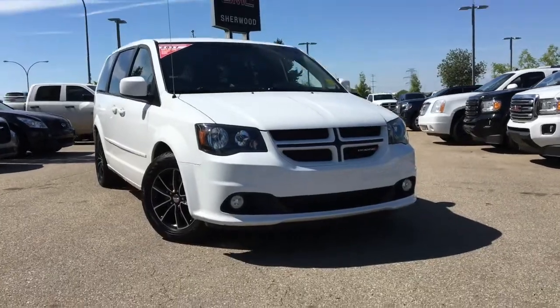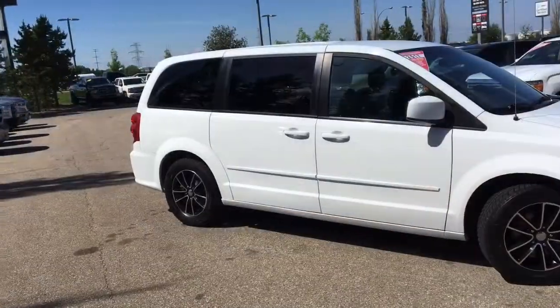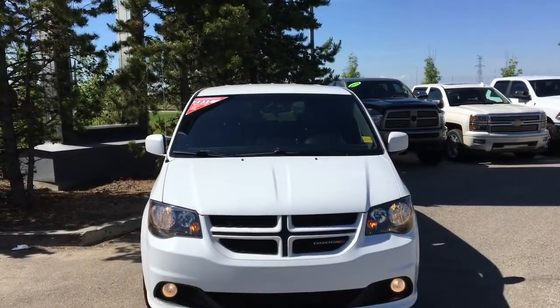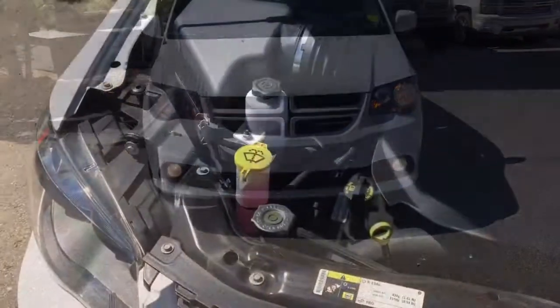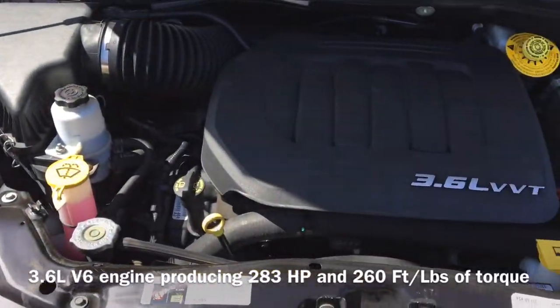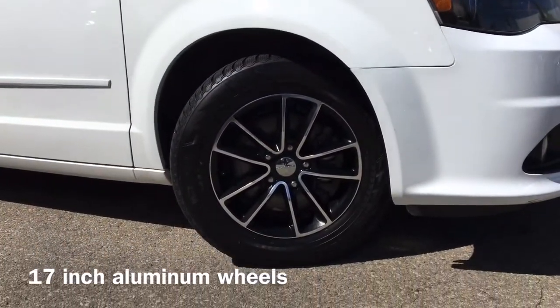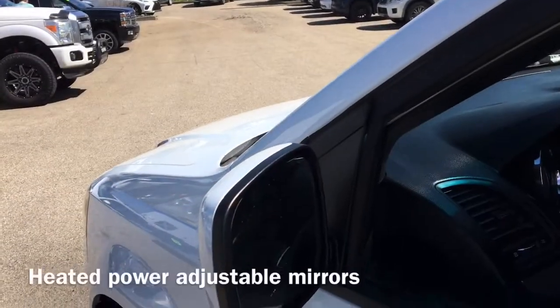Today we're going to be taking a look at this pre-owned 2017 Dodge Grand Caravan GT. Under the hood sits a 3.6-liter V6 engine that produces 283 horsepower and 260 foot-pounds of torque. Also equipped are 17-inch aluminum wheels and heated power-adjustable mirrors.